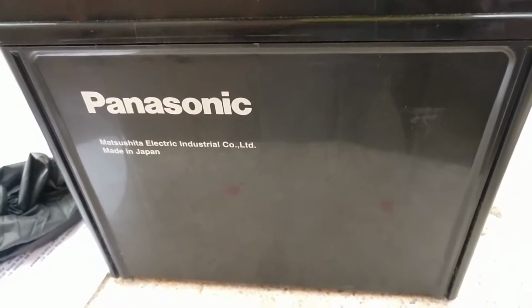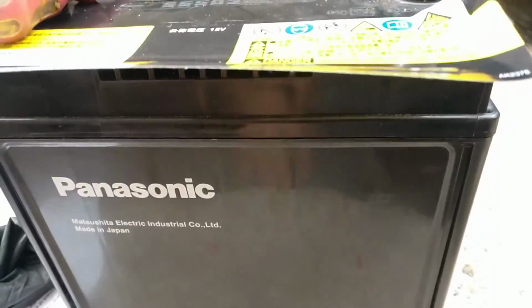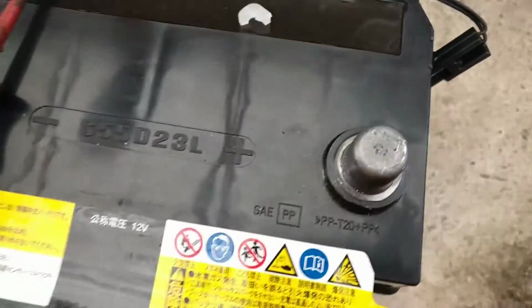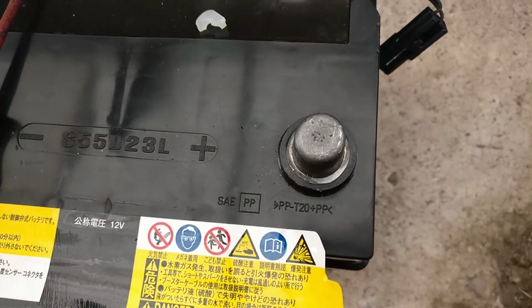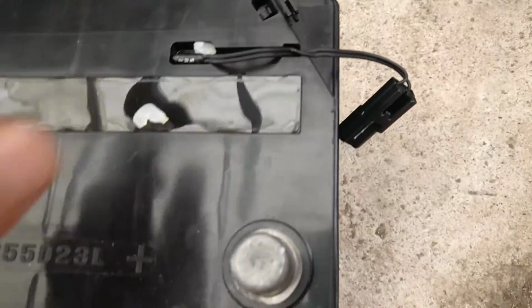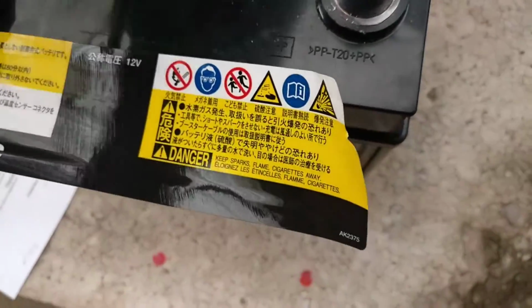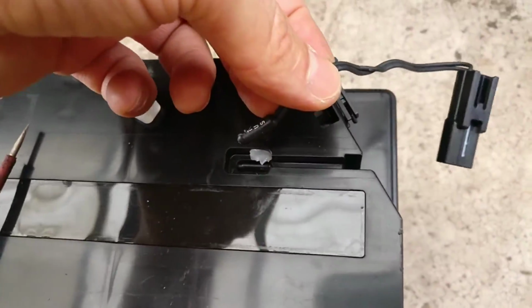So what I've done was, I got the sensor out. What I'm going to do next is go and plug in. As you can see, that is a Panasonic battery made in Japan. This battery is made in Japan, and it's Panasonic for Toyota hybrids. And that is the temperature sensor I was talking about. It's under this. That sticker was there, so I removed the sensor.